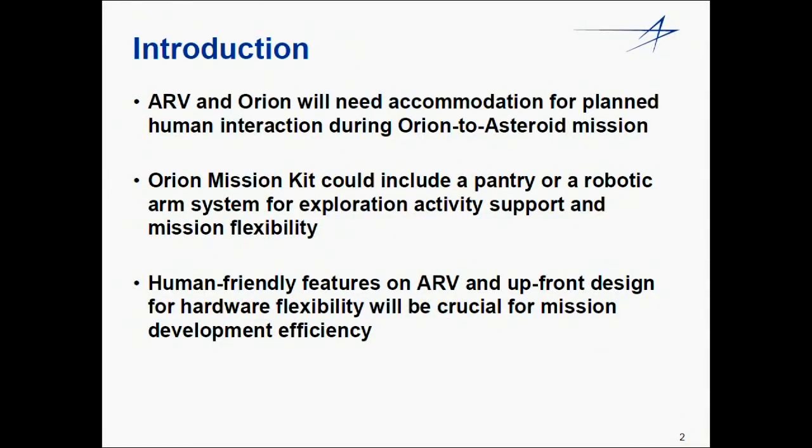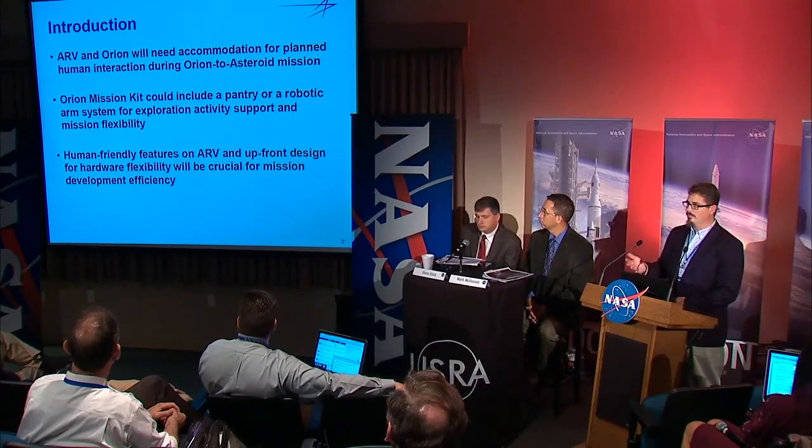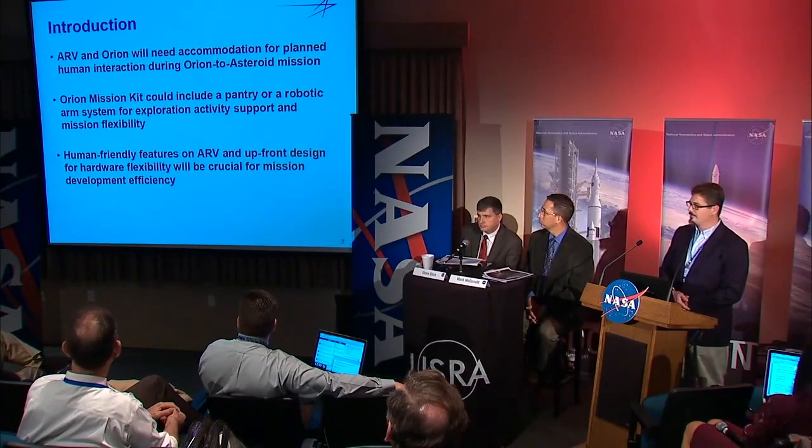As an introduction, both the asteroid retrieval vehicle and Orion will need accommodation for the human interaction that will occur at the asteroid. And so that will need to be factored into both of those designs, of course. The Orion mission kit could include a pantry module or a robotic arm system or both to help the exploration and support mission flexibility. And finally, I'll talk a little bit about the human-friendly features that will likely need to be incorporated into the ARV and upfront design and hardware flexibility that will make that a very versatile mission.